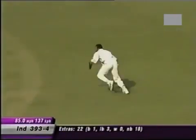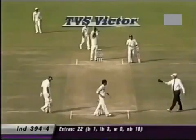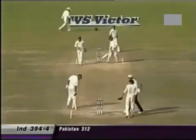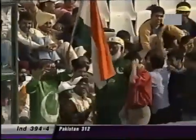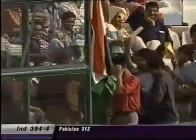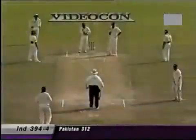That's his favorite area. VVS Laxman looks very elegant when he's stroking the ball in that direction. 394 for 4. A familiar figure in the crowds. Chacha, as he's called back home. He's flown specially for this test match.